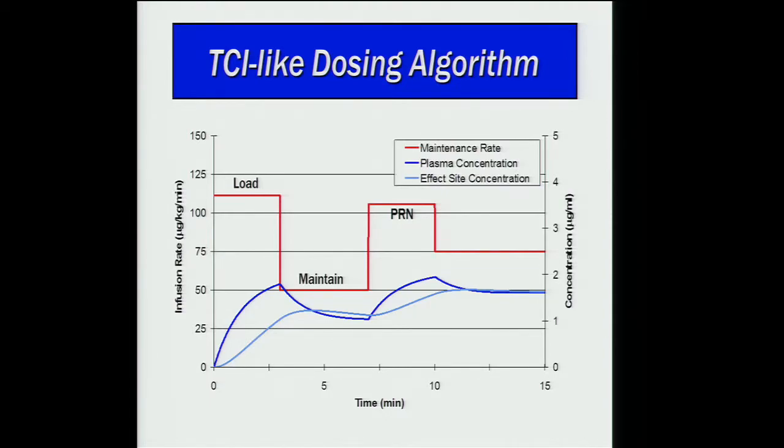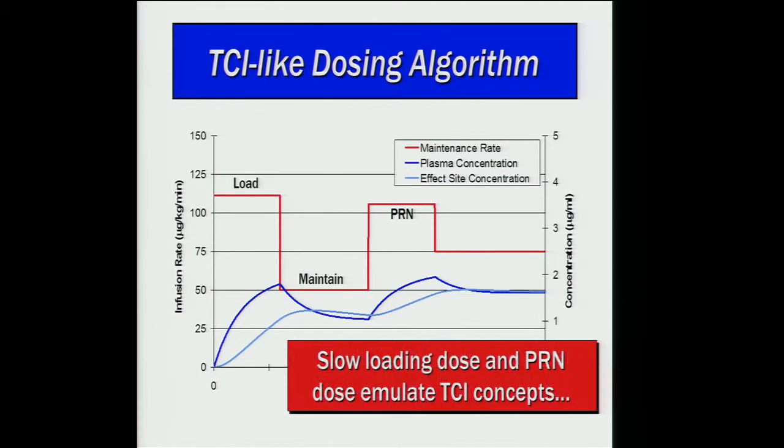There's also a capacity to do a PRN dose. So if the physicians are struggling with something that's a little painful, they can give a PRN dose, which in most patients is about 10 to 20 milligrams of propofol, and then they're locked out for a period of time, so they can't keep doing it. And this was put in to allow some flexibility when there are periods of inadequate sedation. And this, by the way, is one of the more controversial aspects of the technology. And there's some flexibility here in terms of how the site decides to program this PRN dosing. But anyway, this slow loading dose and these PRN doses emulate these TCI concepts.